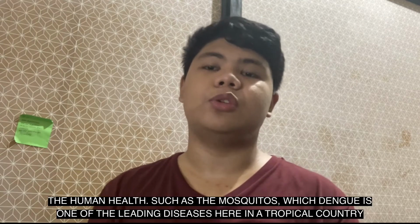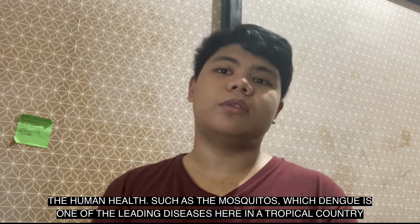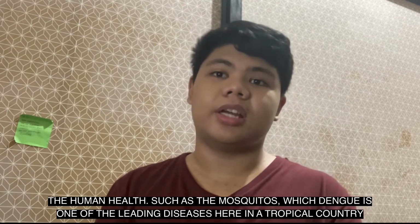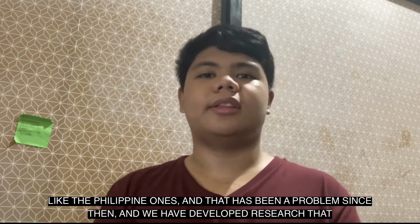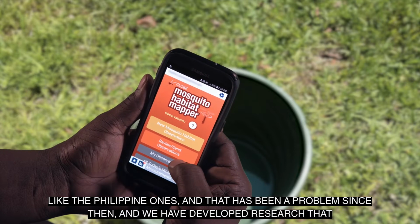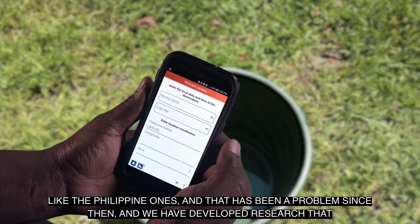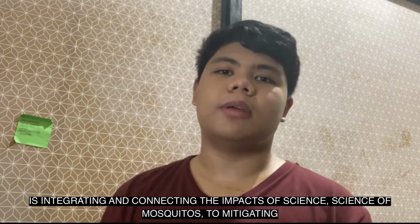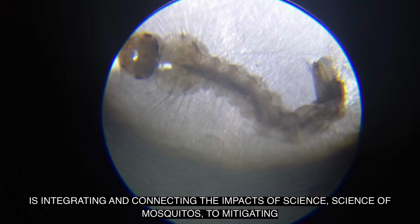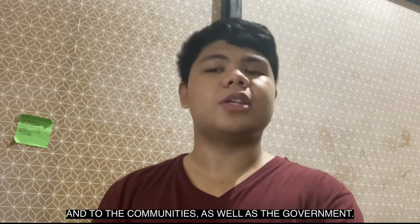Our research teacher helped us to integrate the protocols and its factors, and how it affects human health, such as the mosquitoes, of which dengue is one of the leading diseases here in a tropical country like the Philippines, and that has been a problem since then. And we developed a research that integrates and connects the impacts of science on mosquitoes to mitigation for the community as well as the government.